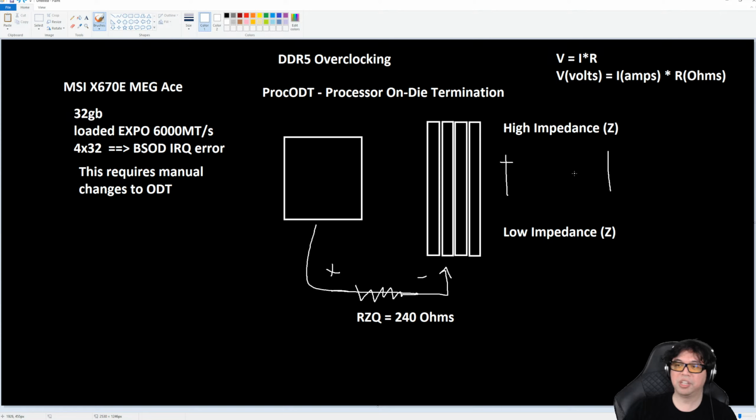So if you run the impedance at a lower value, you get better signal to noise ratio, or you just get better signal strength at the other end. At your receive side, it's able to make it to the finish line. So the problem with high impedance is the signal becomes weak faster. The integrity of the signal can be compromised with high impedance. Now let's talk about low impedance.